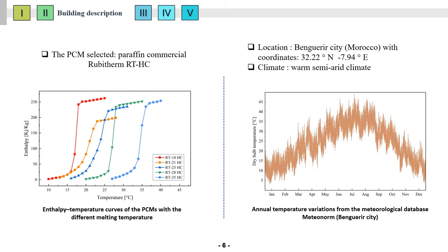The paraffin commercial RubyTherm was selected as a PCM for the current study. Various PCMs were used with melting temperature ranging from 18 degrees C to 35 degrees C, with enthalpy temperature curves plotted in the left figure, while the location of the building was Benguerir City in Morocco, with a warm semi-arid climate. The right figure shows the temperature variations for a typical year in Benguerir City.